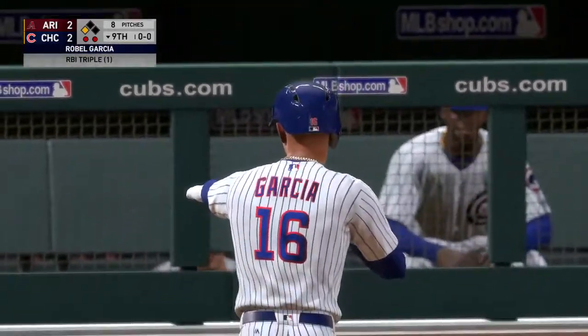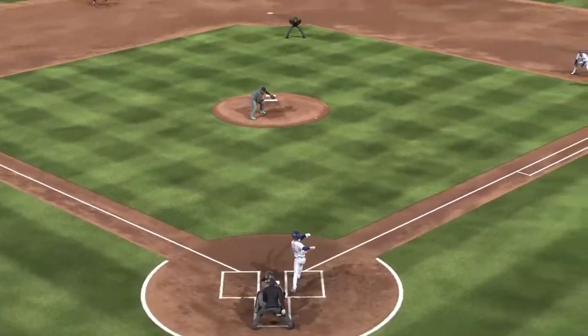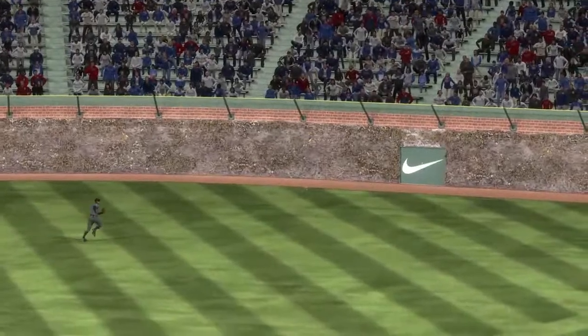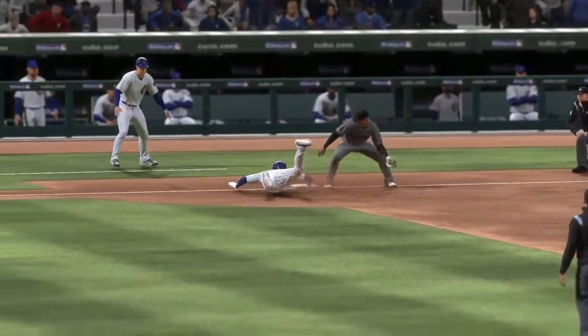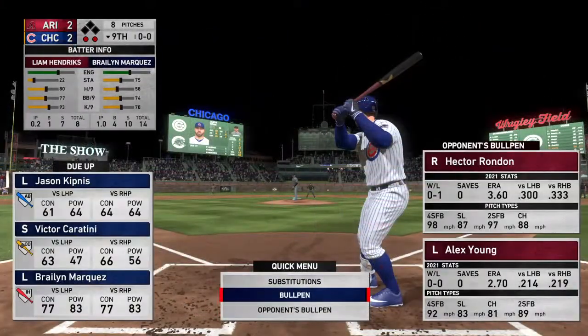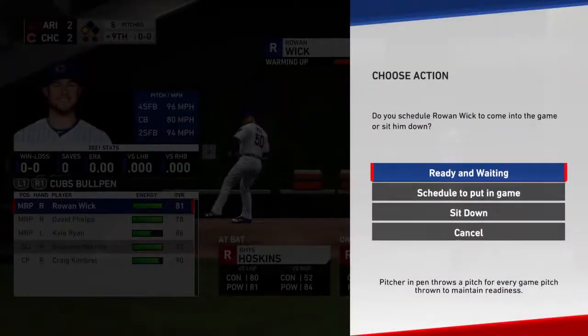And that is why I love this game. Down 1 in the ninth, and he hammers the ball, heading all the way to third while driving in the game-tying run. Now a base hit can give them the lead. So digging in with a chance to win it here, Jason Kipnis, as he'll hit with the go-ahead run at third and 2 away.